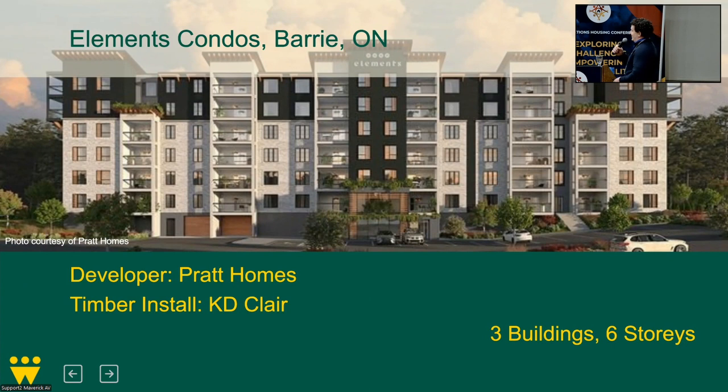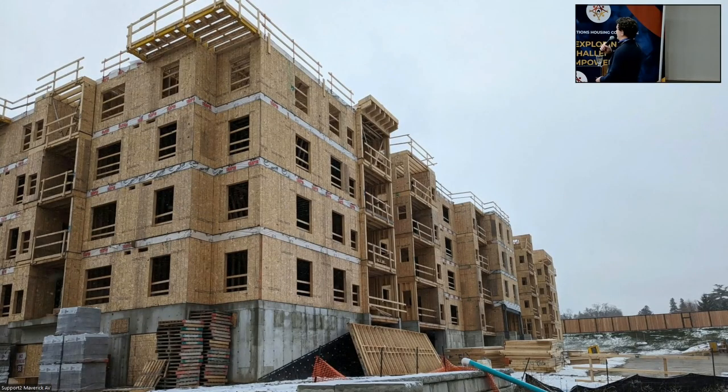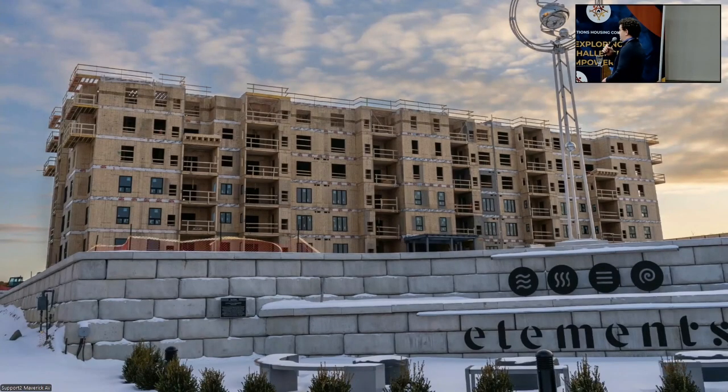Elements condos. Now we're getting taller, because we do see a lot of efficiency with these mid-rise projects. If you're doing 3-4 stories, it's also a great example because there's a lot of repetition in them. This is a developer, Pratt Homes, in Barrie, Ontario, with the timber installer Katie Clare. They did 3 buildings, 6 stories. These are very simple wall panels where they just have their studs and their OSB or plywood sheeting. Then they get delivered on site and lifted up into place. Here are some finished products of the panels all being installed.